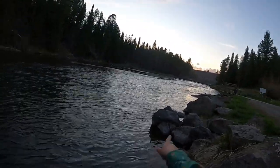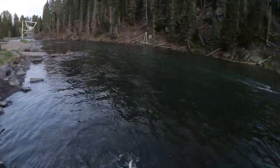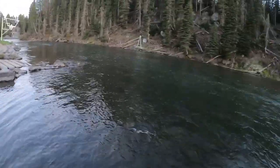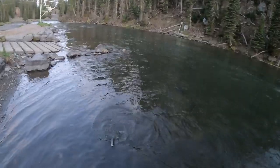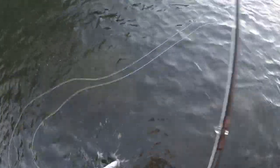Wow. As you saw, there were multiple fish rising over there. And sure enough, we got one to come up and they looked a lot bigger. There were bigger fish over there, but I'm very content with that fish. That's so fun. So fun doing that type of fishing. Casting right into the banks and waiting for one to come up and sip.